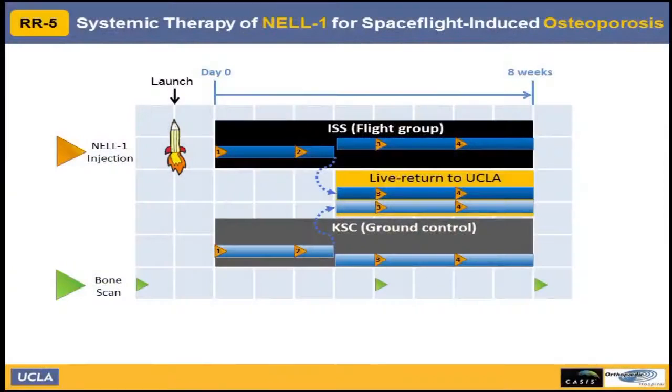So we are going to be sending off 40 rodents to the space station, and there's going to be 40 ground control at Kennedy Space Center. Before launch, they're going to undergo a bone scan, you can see in the green arrows. After launch, when they're in position, we're going to start NELL-1 therapy, and the astronauts will be administering NELL-1 to the animals on the International Space Station, and then we'll have the same thing in the ground control here. Overall, the animals are supposed to receive 4 doses of the drug every 2 weeks.